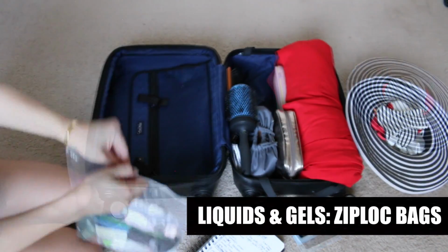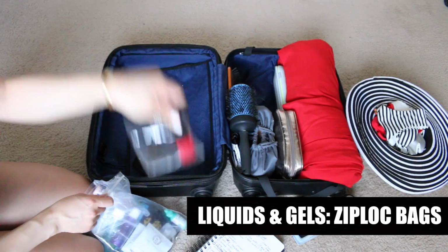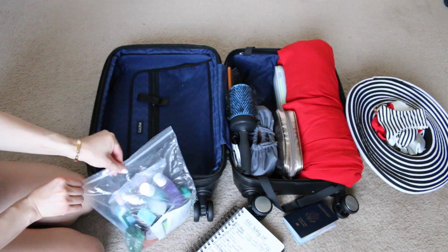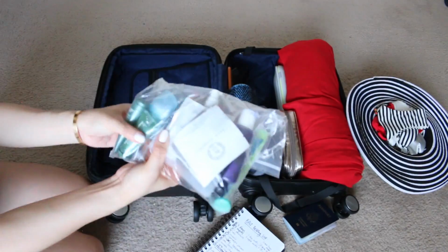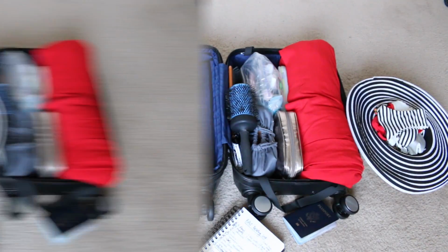All toiletries and anything that is a liquid or gel I put in a plastic Ziploc bag just in case it leaks. The last thing you want is all that crap spilled onto your clothes, and believe me, it's happened to me plenty of times.